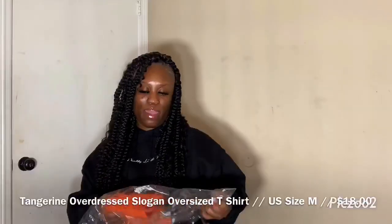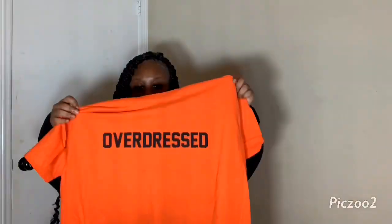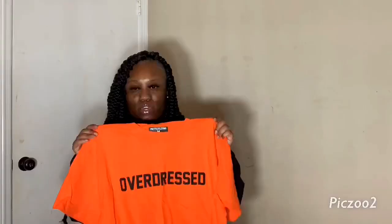Next item I have is from Prettylittlething. This is probably the most chill piece that I got in my clothing haul. An oversized t-shirt. It says Overdressed, in a size medium. They have these in a lot of different colors. I got it in pink last year.